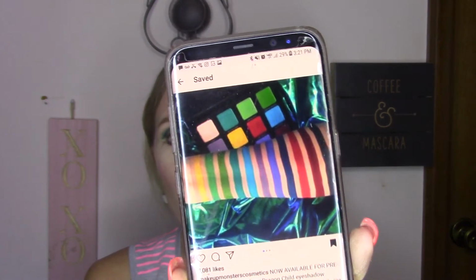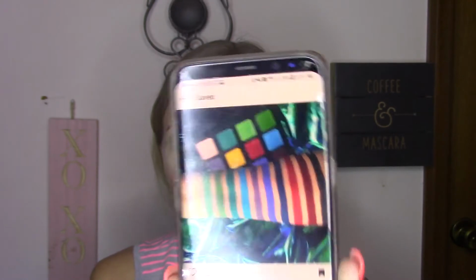Then we have got this one by Makeup Monsters. This is the Dragon palette. And this is what the swatches and what it looks like. That is so pretty. And I'm not sure, 12 shades, 10 smooth pigmented mattes. Ooh, yes. And 2 highlight metallics. Oh, $42 and available for pre-order now. Vegan, cruelty free.